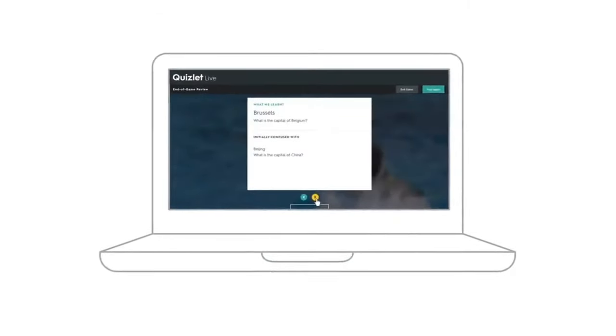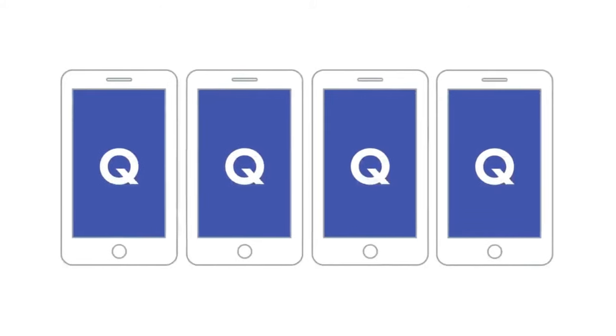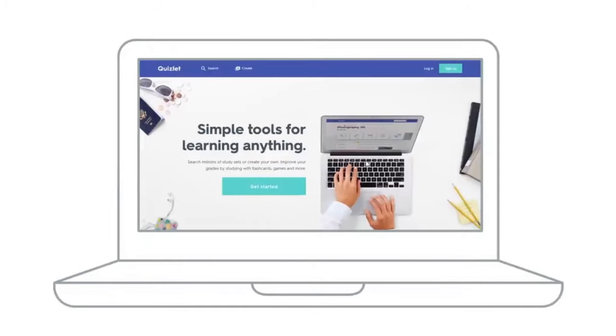When the game ends, the teacher can lead a class review or easily start a new round to give students another chance at glory. To play, you'll need an internet connection, one device per student, a teacher-controlled computer, and a way to project.